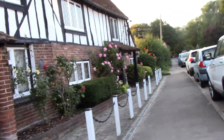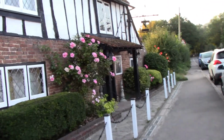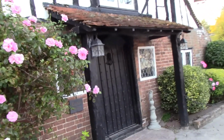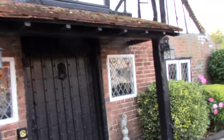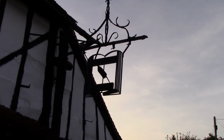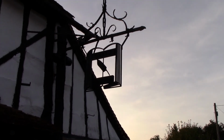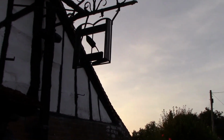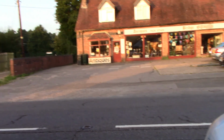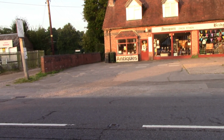I had to come closer to this lovely building. Look at these lovely roses here. I don't want to disturb the residents. And that's an interesting... They call it Kester House. I don't know whether that's meant to be a feather or an old blacksmith's implement. But there's the bridge garage. It could well be on the side of an old forge.